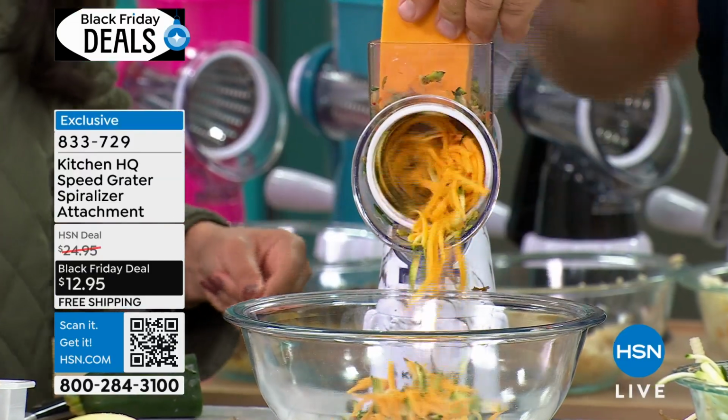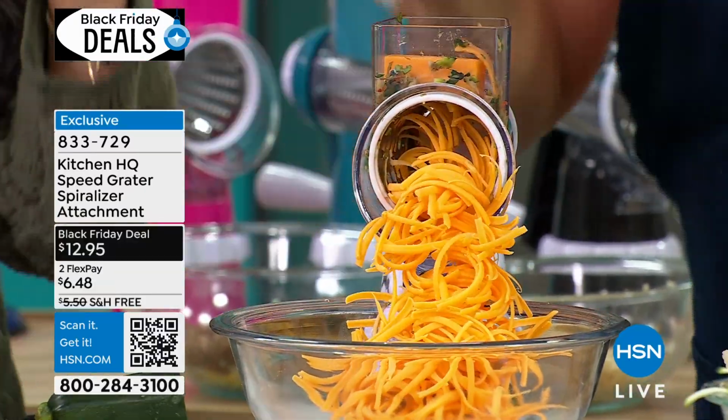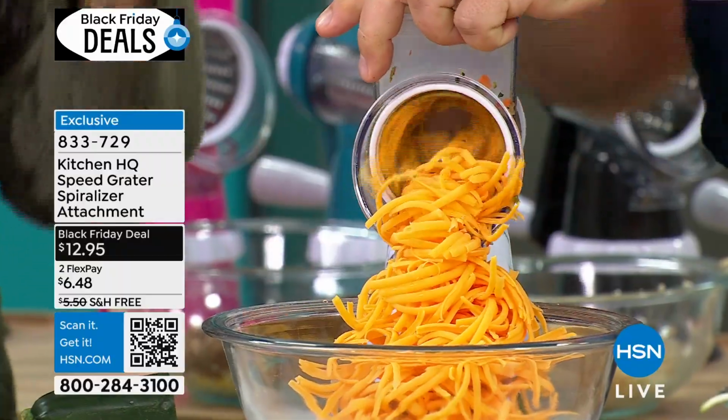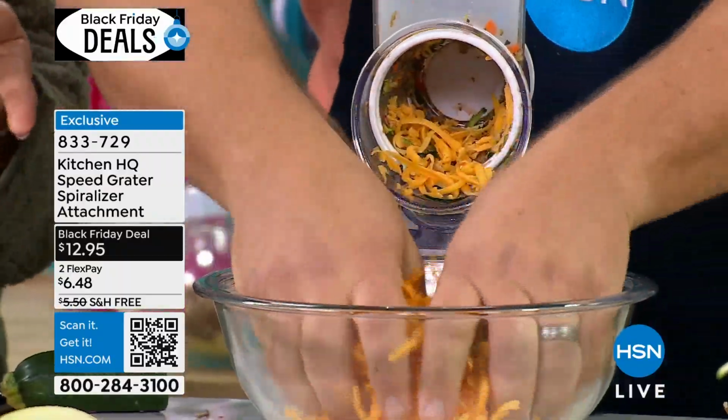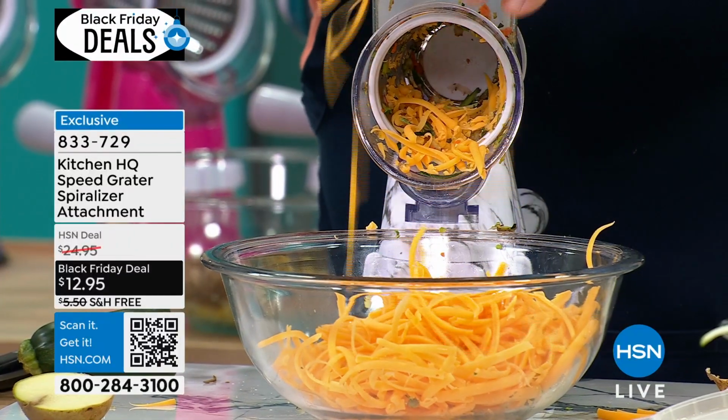Watch this cheese right here. All you do is turn the handle. Stop buying the bags of cheese with the additives. I'm speaking to myself. Get this home. This is two bags of cheese right here. Fresh cheese. Fresh cheese. Unbelievable, John. Thank you so much.